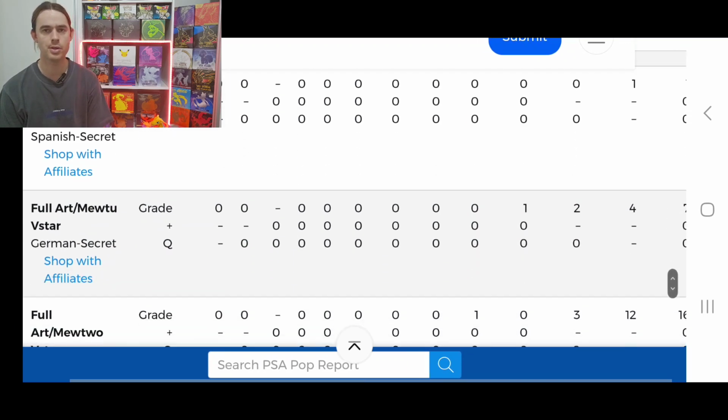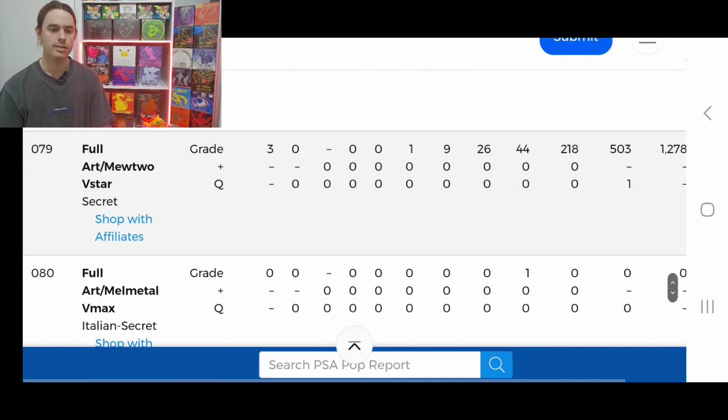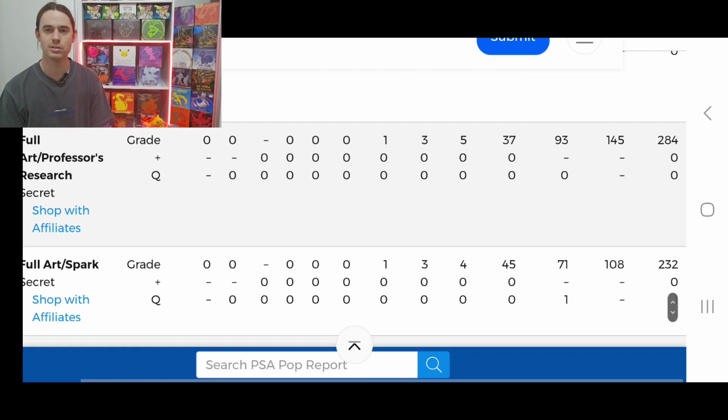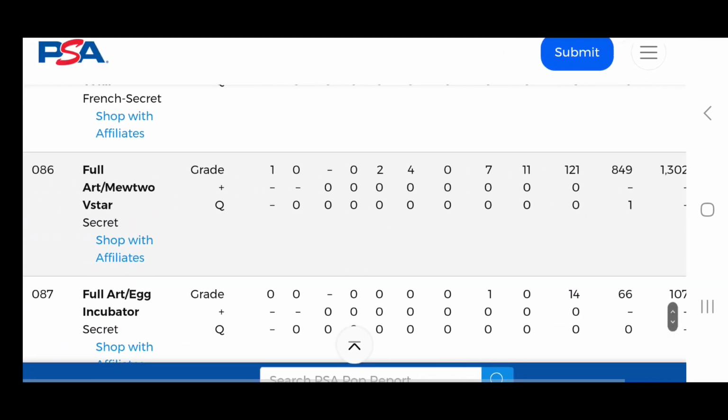So I suppose there's a bit of a correlation between this PSA pop report and supply and demand. And you can also look at the prices of boxes and stuff to get an idea on that as well. I think what you'll find ultimately with a heavy saturation of the graded chase cards in this set is that it's just hurt box prices, which we'll look at at the end of this video.